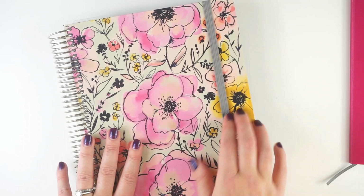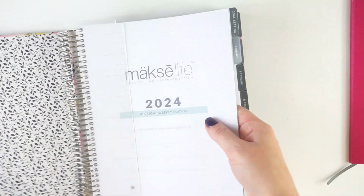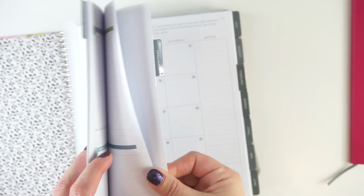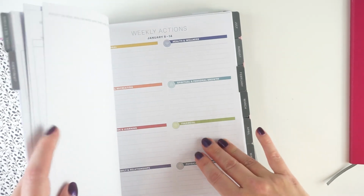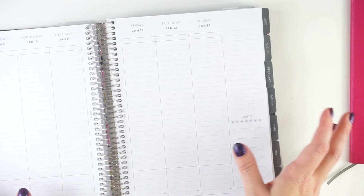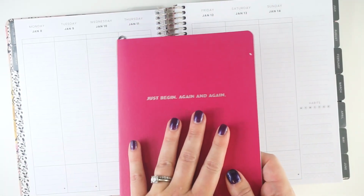I'm actually going to be using the MakseLife flagship vertical. This is a lined vertical layout, and this is my first time using this layout. I'm super excited. I've never used a lined vertical layout before, and I think this is going to work super well for me, because it's in between an hourly and a vertical layout, which are both layouts that I've used, and you know I love an hourly layout, so I'm really excited to try this out this week. I will still be keeping my weekly actions in my quarterly companion notebooks.